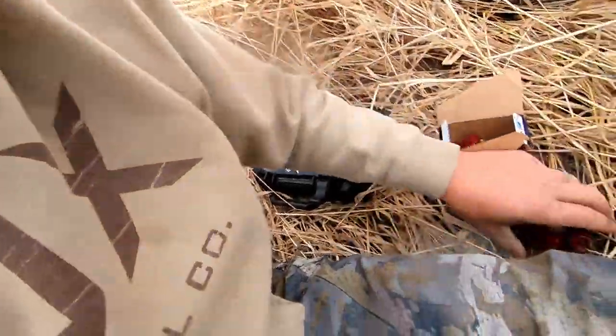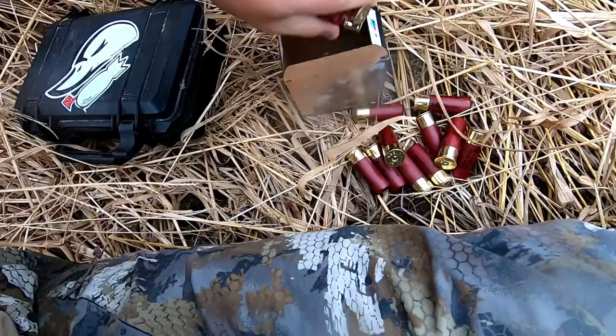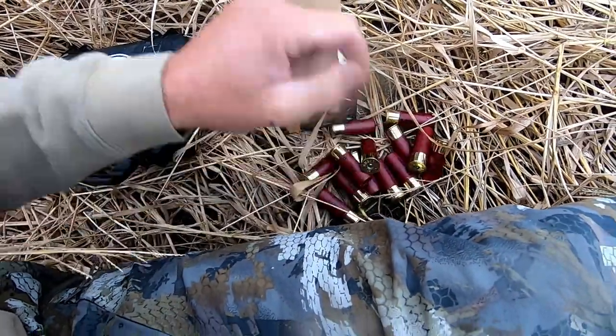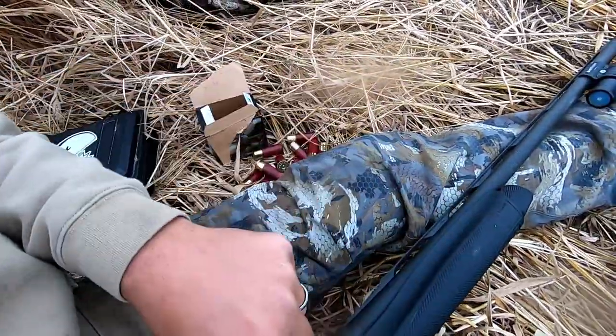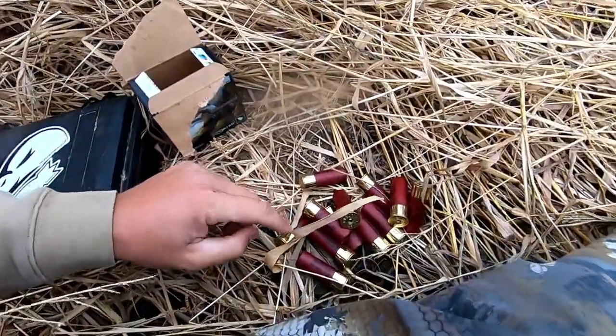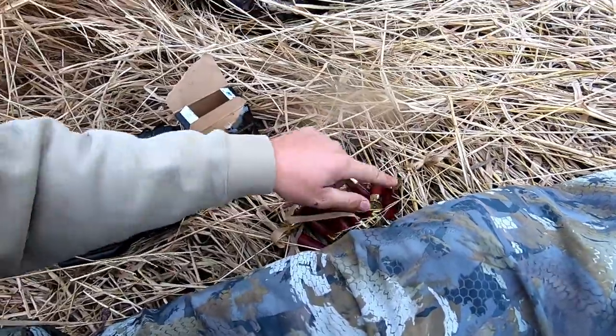I'm gonna set aside 15 of them just so I know how many I have shot. 1, 2, 3, 4, 5, 6, 7, 8, 9, 10, 11, 12, 13, 14, 15. Put away one. Okay, I got 3 in my gun. 4, 5, 6, 7, 8, 9, 10, 11, 12, 13, 14, 15.